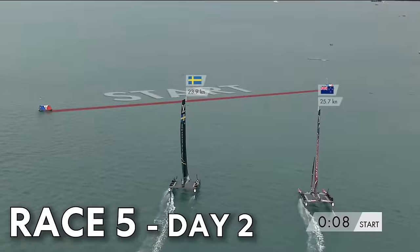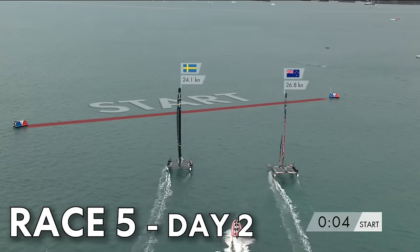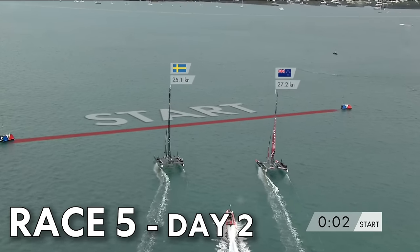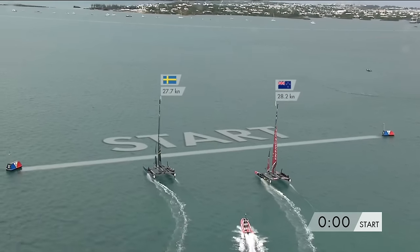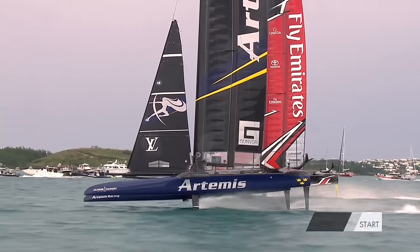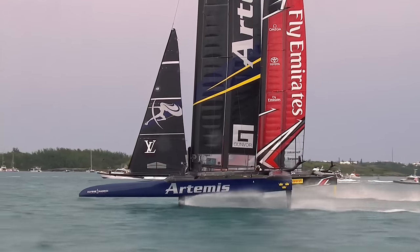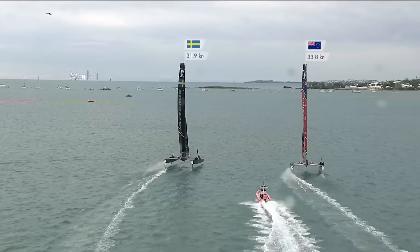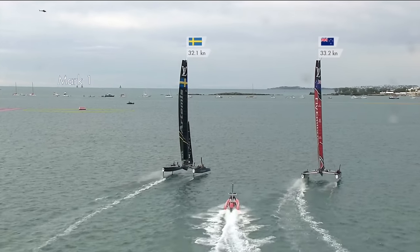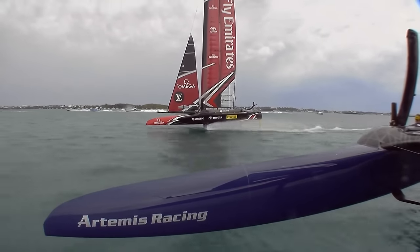10 seconds to go. I think this is a clean start with Artemis clearly in the advantage right now. Can Emirates Team New Zealand make that better angle stick? Please start. Away they go. And again, it's the Swedes who are just about in front. But rather like before, there's not a huge amount in it, and the Kiwis this time on the outside lane, so to speak. We've seen this move before.